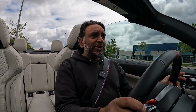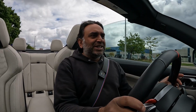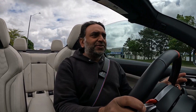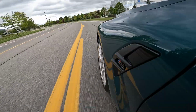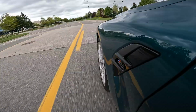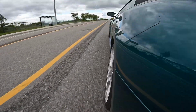20 more horsepower than the 2024 model. It's a nice little bump. I don't really know if anyone's going to notice it. Torque stays the same, and if I am looking for an increase in something, it's going to be torque over horsepower, but 523 is, well, it's still mind-blowing and fantastic and wonderful and powerful.